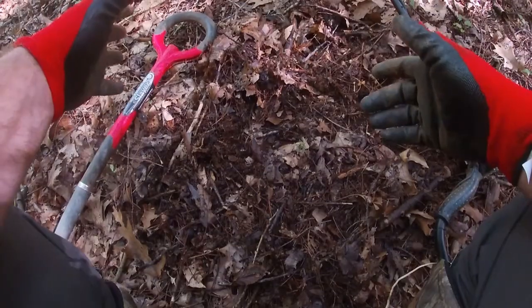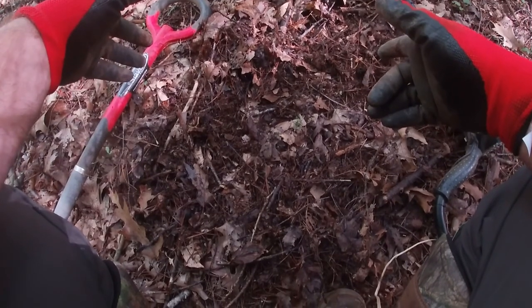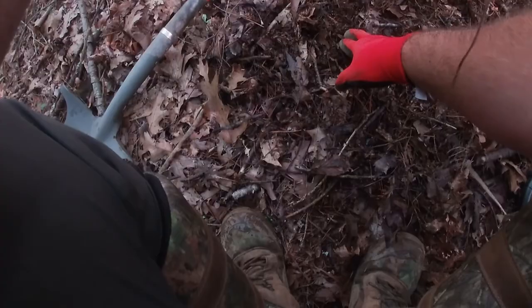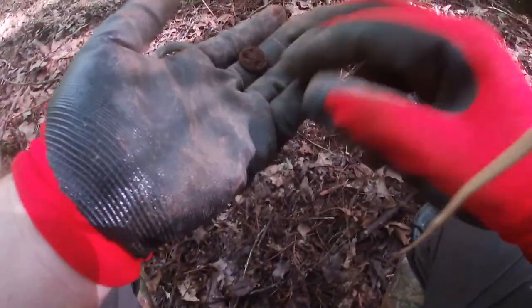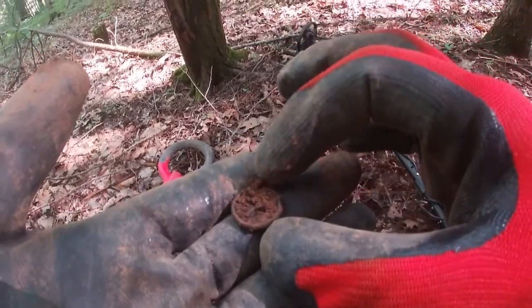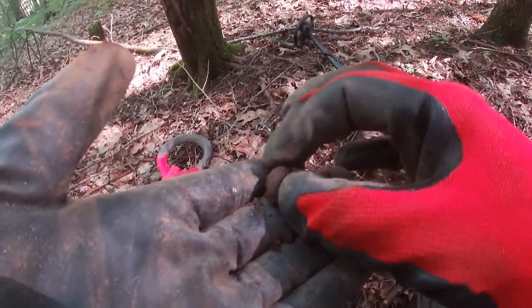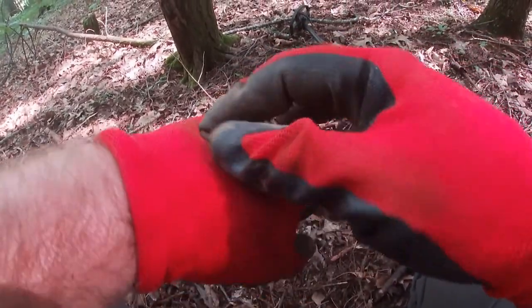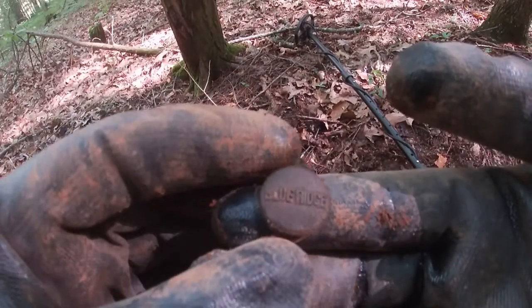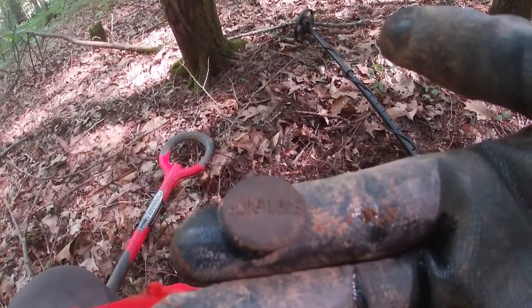Well, we finally got something popped out that's round. Let's see what it is together. I can't tell if it's a coin or a button. It's going like it's going to be a, yep, it's a button. Half of a button. Look at that. Blue Ridge.